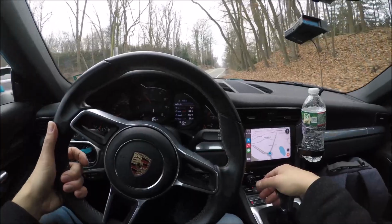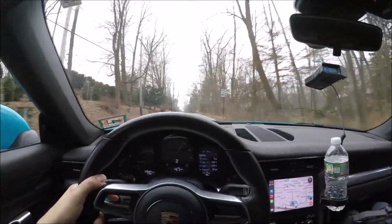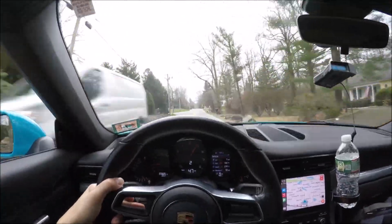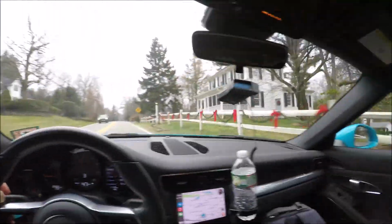But could do a little acceleration. I forgot to put it in sport mode. So we'll put it in sport mode. Now we have a louder car, a livelier throttle. The sport exhaust goes on.